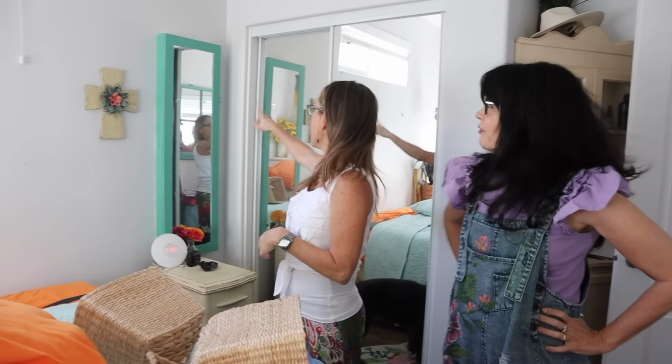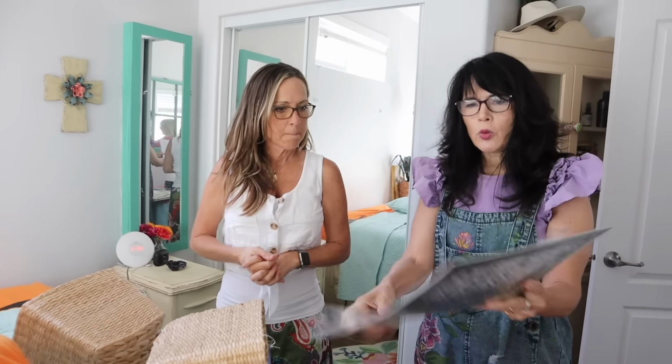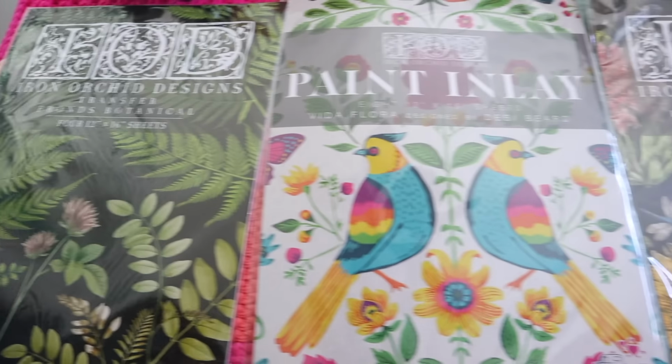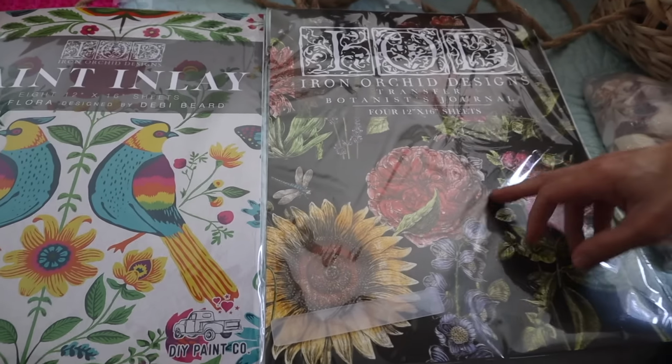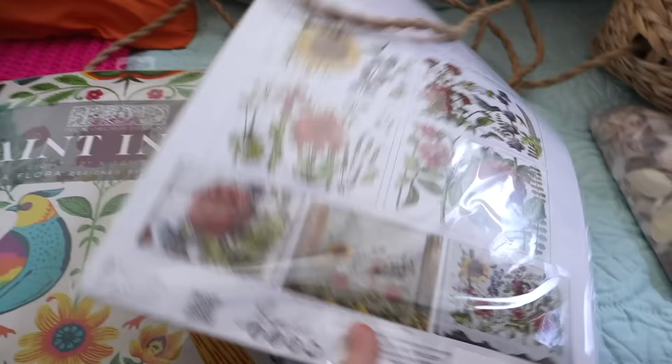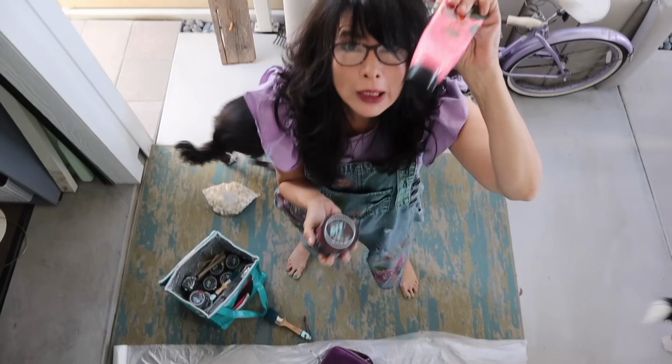What did you do since Monday? Well, I painted that and I painted that. I brought the Franz Botanical, which is all leafy greens. I also brought Botanist Journal, which has some warmer pinks in it. And I was thinking that we could do a little transfers around the edge. So I am going to use Poetic Pink. I'm going to use Kissing Booth, and I'm going to use Cowgirl Coral.